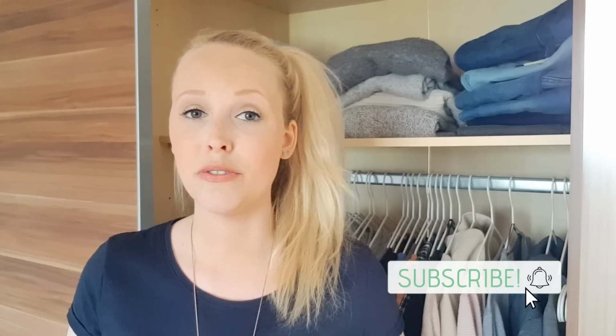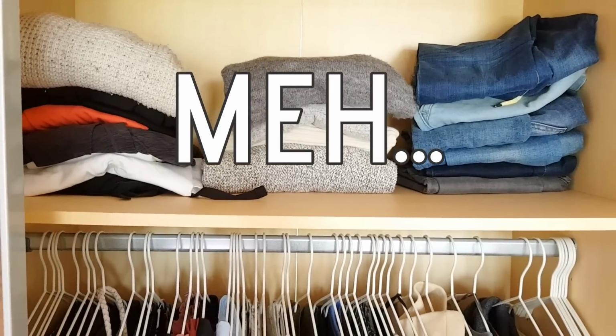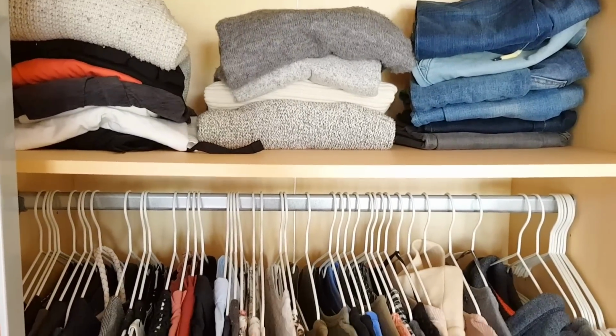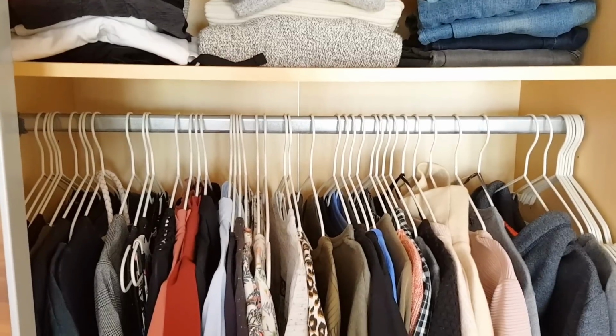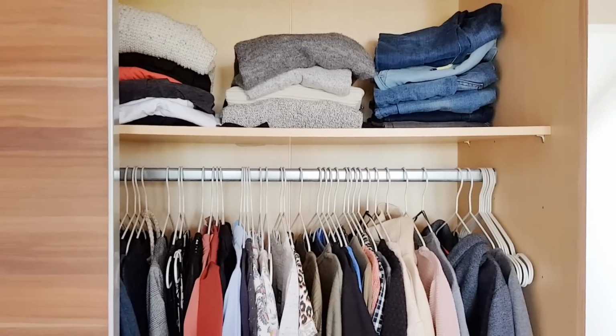I didn't even get that many new clothes, but I bought some last year in the fall in November, and then I got some new things a couple of weeks ago, kind of in preparation for the summer. And I realized that my closet is just way too full with stuff. I'm not happy with how it looks, and it's just way too much to keep everything clean and organized and looking neat and nice.